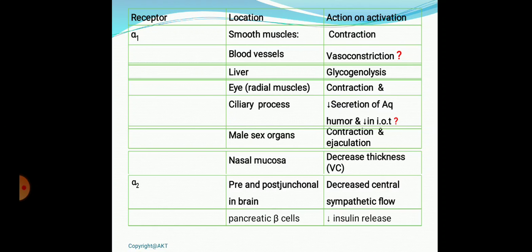Other locations, they are also located in pancreatic beta cells and decrease insulin release. In platelets, they promote platelet aggregation.